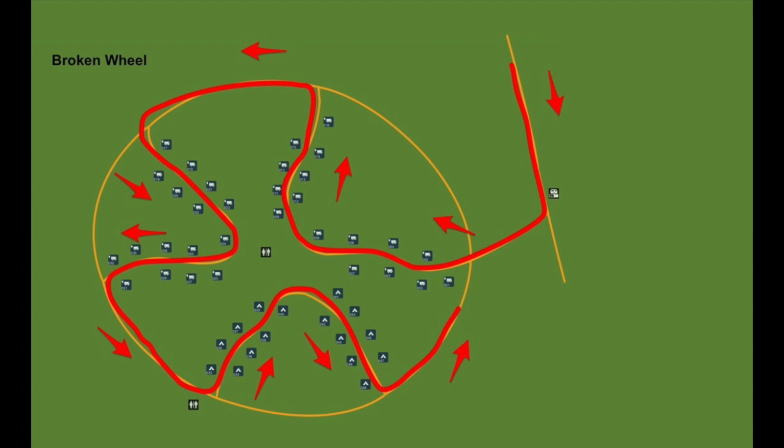Let's take a drive-in tour, and I'll point out the other amenities in the campground as we drive. All right, so the first campground we're going to drive through is Broken Wheel, and we are going to follow the path with the red arrows covering the entire campground.